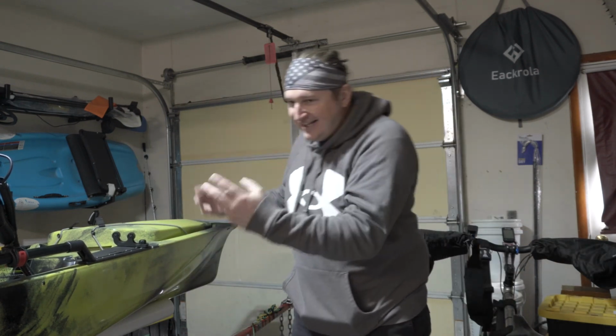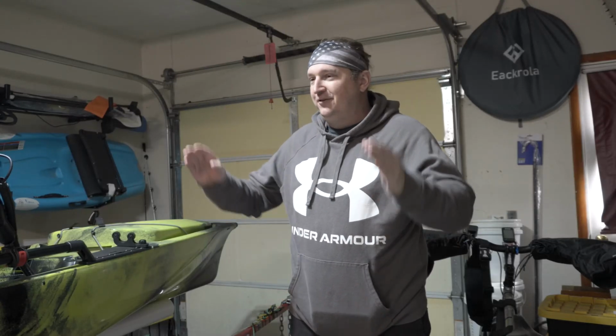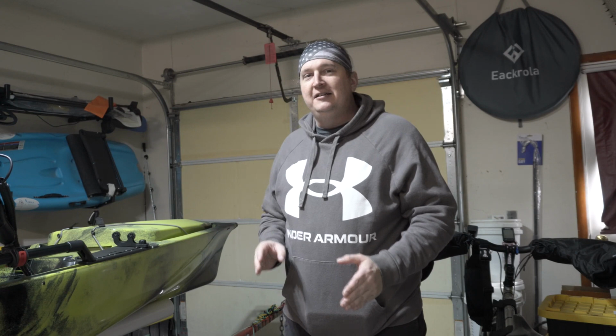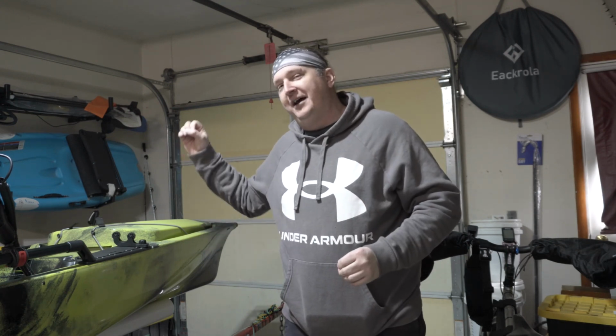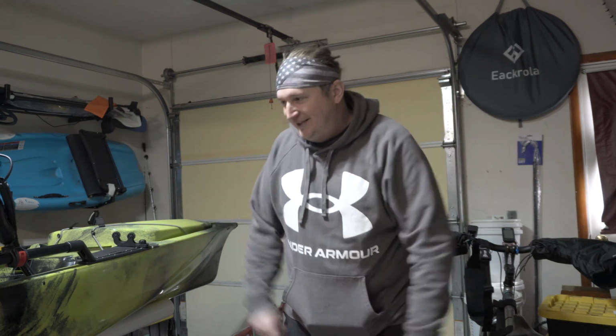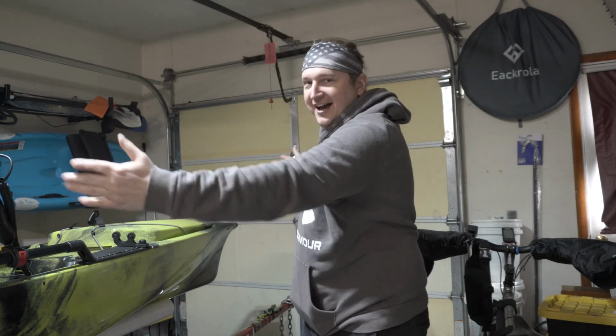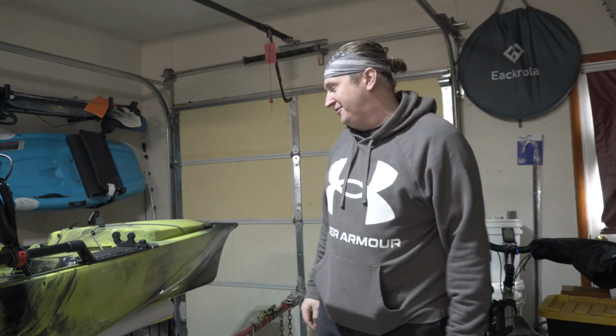This is the kayak. I don't care who you are, if you're a kayak fisherman, or you know a kayak fisherman, and they tell you that the kayak to have is anything other than the Pro Angler 14 360 by Hobie, they are lying to you. This is the kayak. This is my kayak, and I'm jacked up. So let's show it to you, okay?